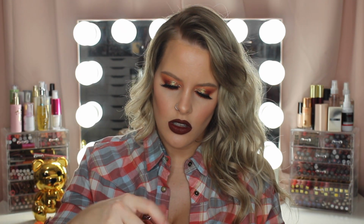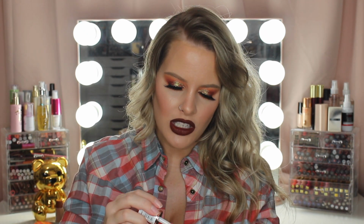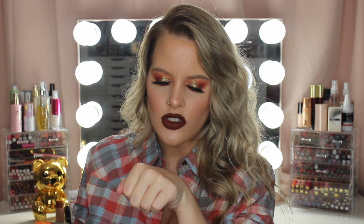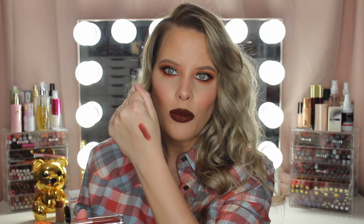Let's see. Yeah, okay. Just off the bat, there's a minty smell. That went on so smooth. It didn't feel sticky at all. I think this is gonna be my new favorite gloss. And it's plumping. Oh my gosh, I wish you guys could have felt the way it just went on the back of my hand. Oh my gosh, and I love the shade of this. I can already tell that I'm gonna be buying the rest of the shades of this.